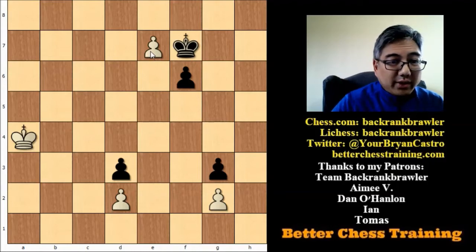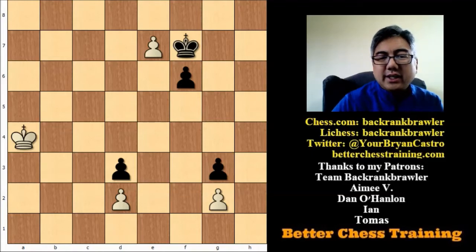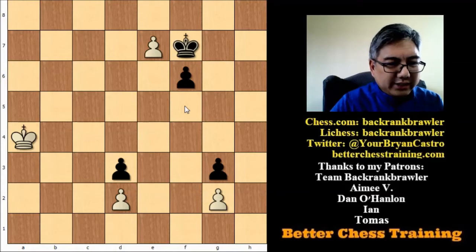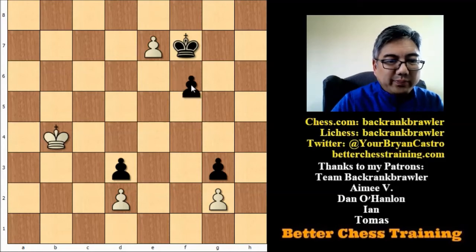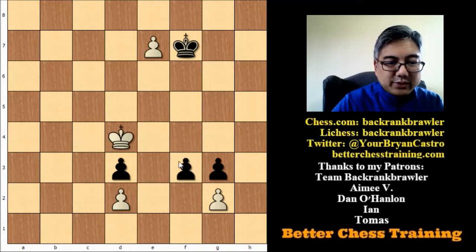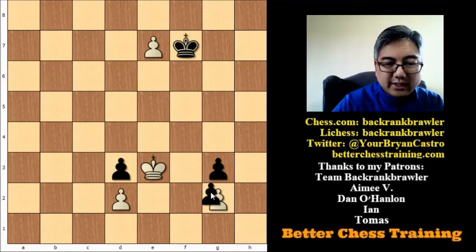White has his own pawn on e7, but we can see that at any moment black's king can take it. So the first thing you want to test here is whether or not we can stop this. Now, some of you may already see that you're not going to be able to stop the pawn, but let's just take a look so you can see. For example, if you play king to b4, we just try to see whether or not we can even stop this pawn.